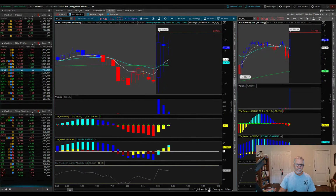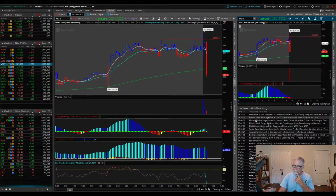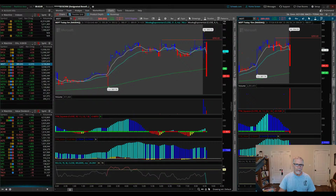So Hood is interesting. I will say that right now. Amazon, Microsoft has come down. Look at that terrible candle. What just happened to Microsoft? Any news? I don't really see any news on Microsoft. I mean, software stocks have had a terrible time. Bad candle. Aren't you glad we didn't get into that and it starts to puke?